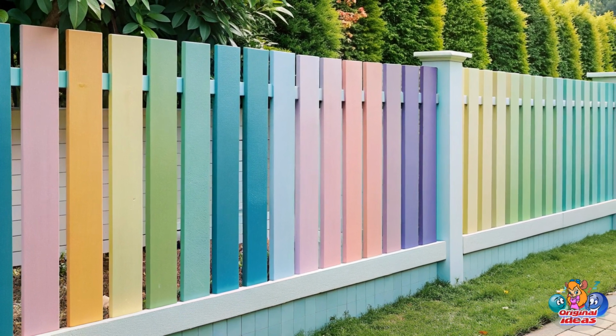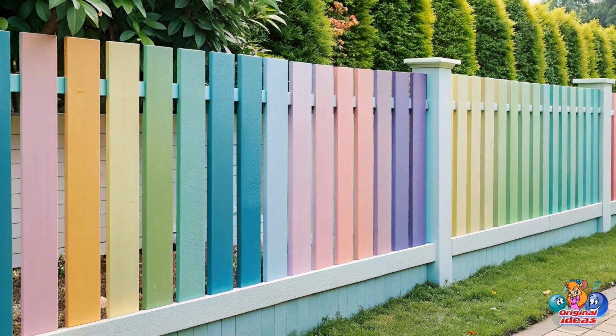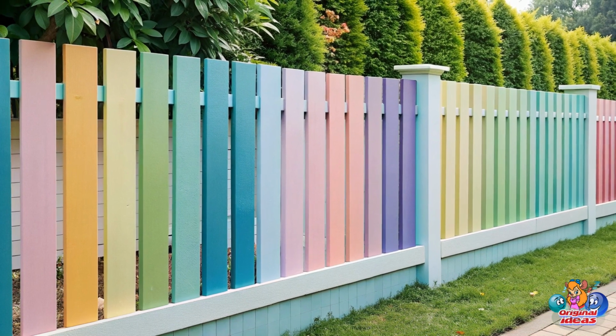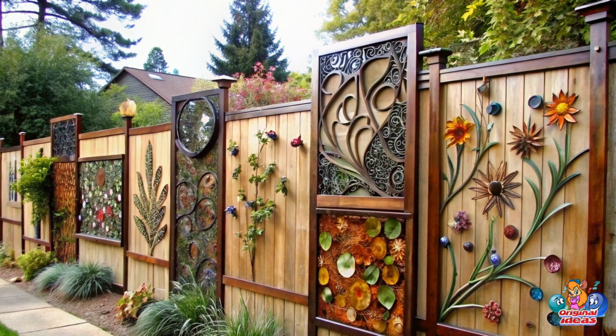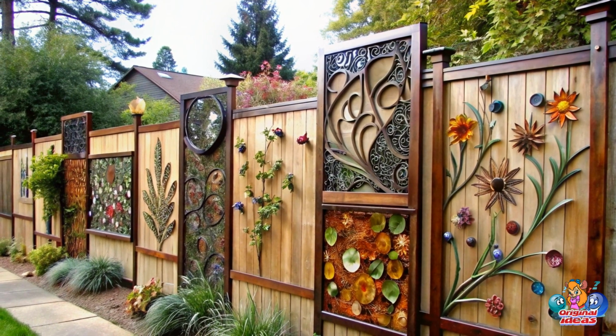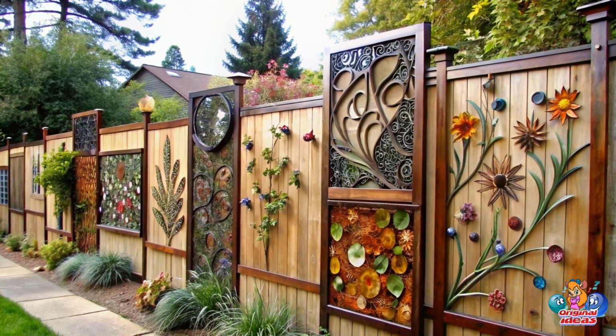Don't be afraid to experiment with various patterns or even creating a mural on your fence. This will add a unique touch to your outdoor space and showcase your artistic side.